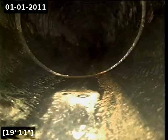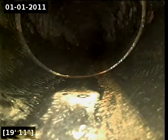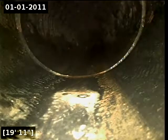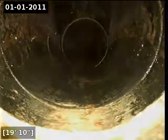Here at 19 feet, located at the front right face of the building, there does appear to be a 4-inch ABS plastic cleanout. I located this spot, and I did dig it up, and there is a cleanout located in the front yard. If you look at the top of the pipe, you can kind of see where it's coming in.